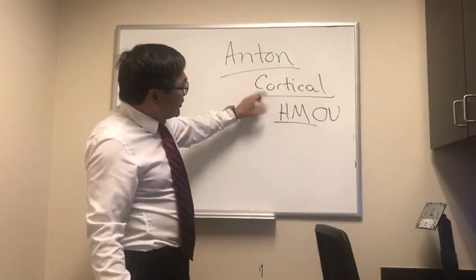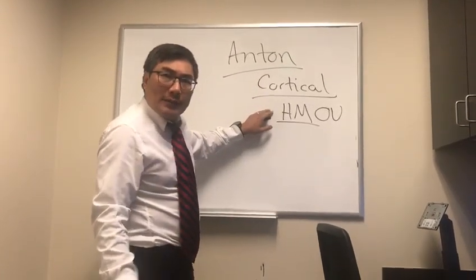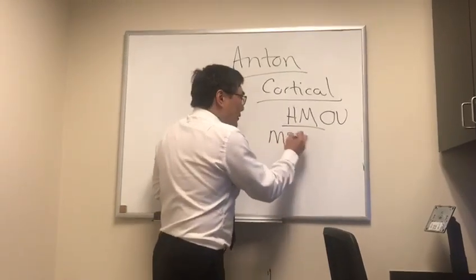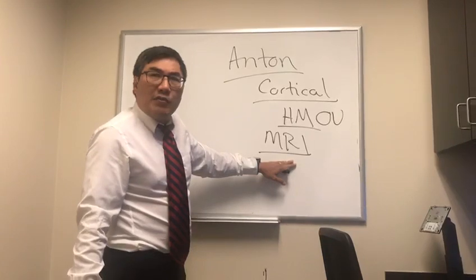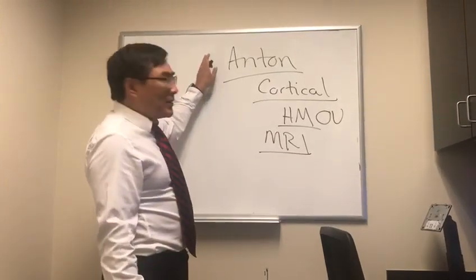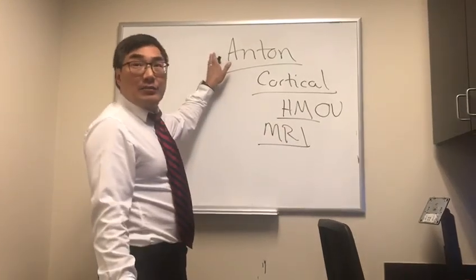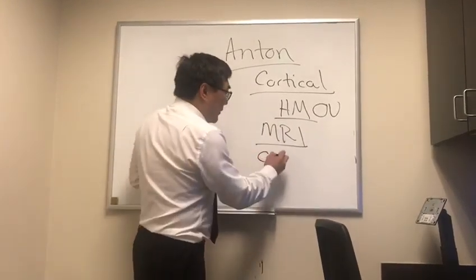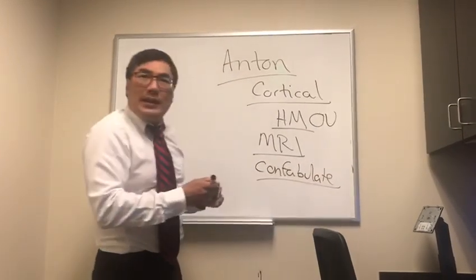So once you've established that they have some cortical level of vision loss, they have a normal structural eye examination, and you've done an MRI scan, and it shows the bilateral occipital lesion. The recognition of Anton is important because the patients have cortical blindness plus they deny that they're blind. And what's fascinating about the syndrome is they will confabulate. They will just make up answers.